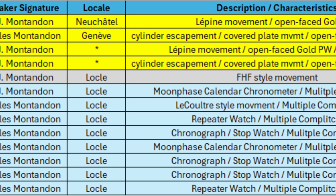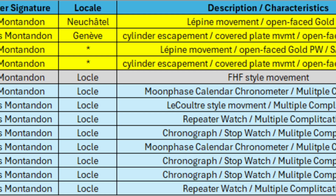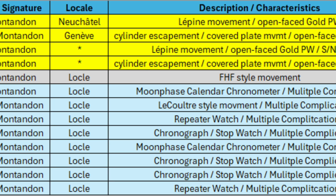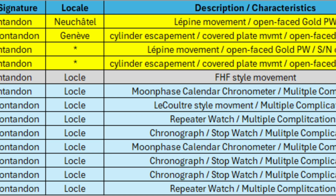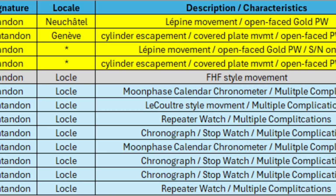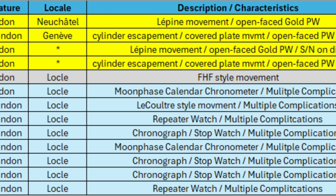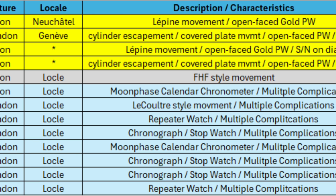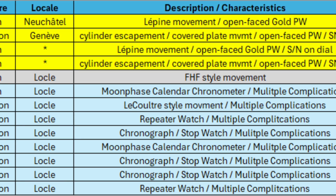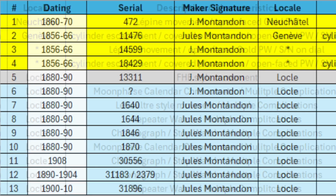Now, these later pieces, we do have, as we can see in my list, object number 5, number 13311. This is an object which is signed merely J. Montandon Locle. And this has a FHF style movement. This appears to be an object from 1880 on. And this is a gray area, but the proposed individual who would have been fabricating under J and Jules, he would have died by this time. And clearly, I think that this is this serialization here.